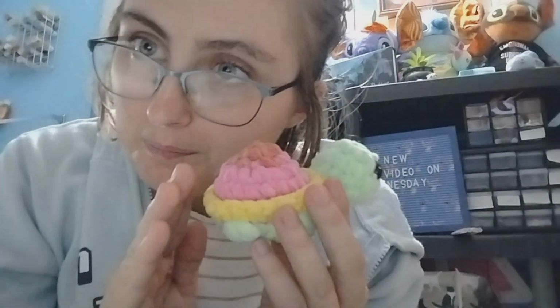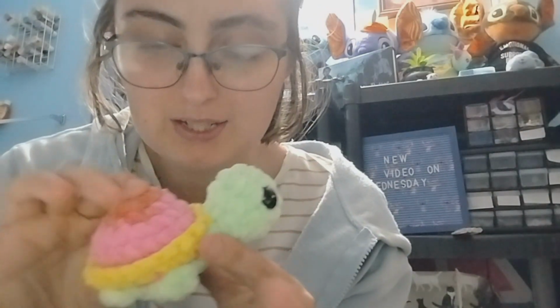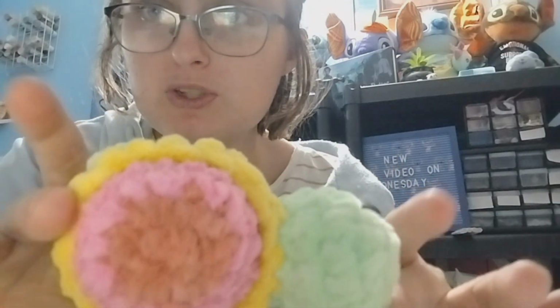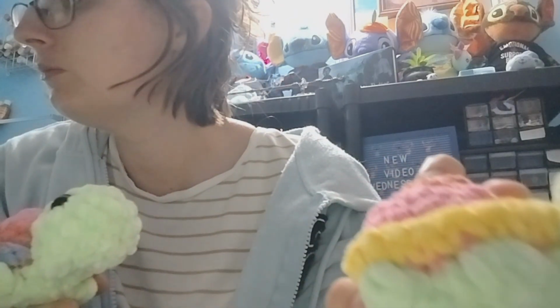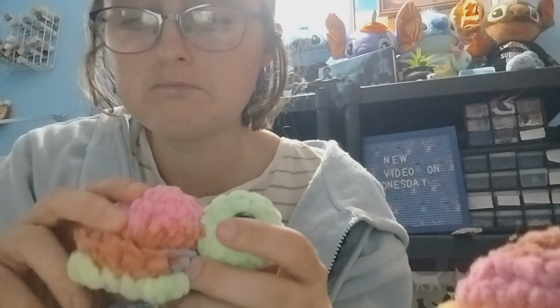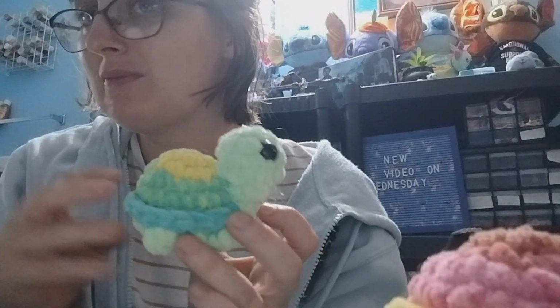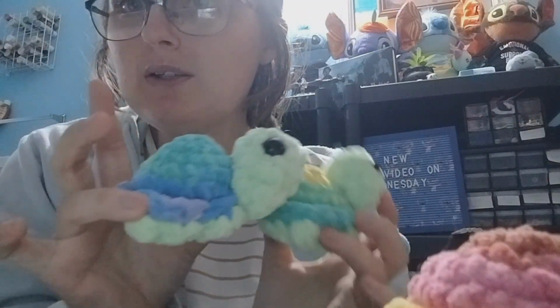I think this was the first one. So, these did need poly pellets. So, I'm going to put that on the sign. This one does not have poly pellets. But this was the first colorway. I don't remember what colors. I think this one was the first one. This was the second one. And then this was the third one. And then this was maybe the fourth one.